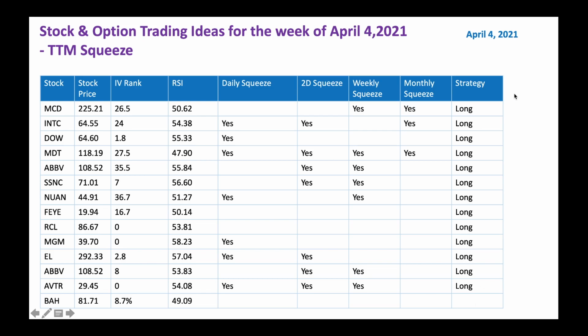I want to talk about a few stock and option trading ideas for the week of April 5th, which is tomorrow. For that, first let's jump into the TTM Squeeze indicator by John Carter. And these are the stocks: McDonald's, Intel, Dow Chemicals, Medtronic, AbbVie, and so on and so forth.